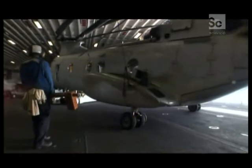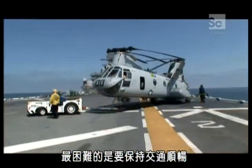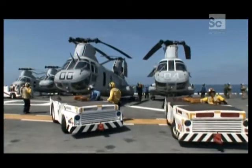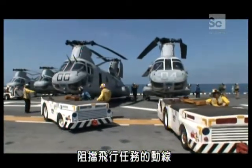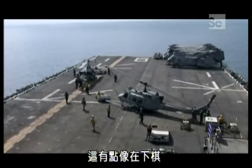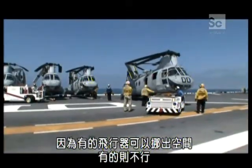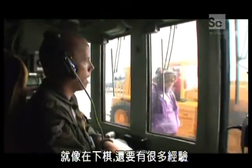The biggest challenge is avoiding a locked deck, where aircraft are parked in positions that block the flow of flight operations. It's like a little bit of a chess game because certain aircraft can fit by others, some can't. So it's just a little bit of thinking ahead, a little bit of a chess game, and a lot of experience.